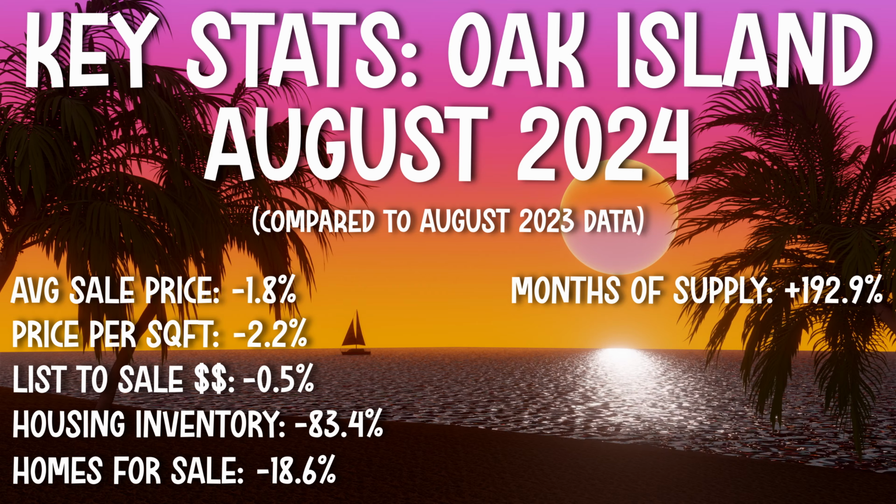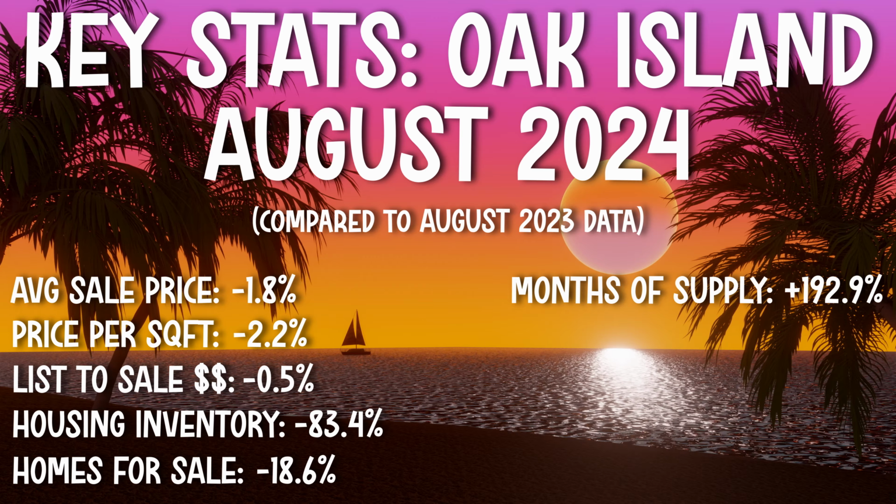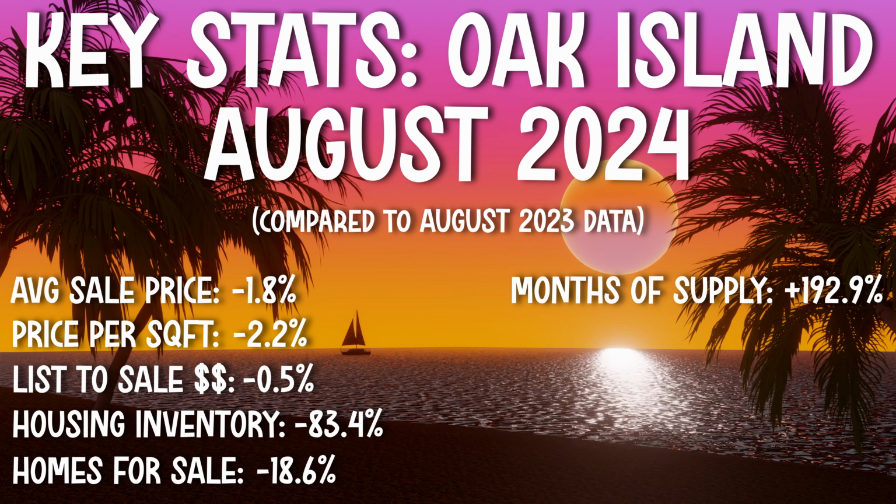And the month supply of homes for sale is currently sitting at 8.2 months, which means if no new homes came on the market, it would take 8.2 months to sell every home that is currently on the market at the current rate of sale. That is by far the highest that we have seen, almost double what we've seen over the past several years. That represents a 192.9% increase. That's a monster increase.